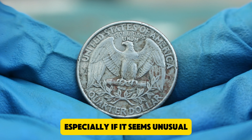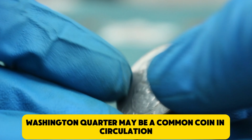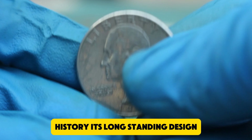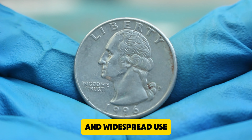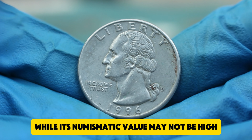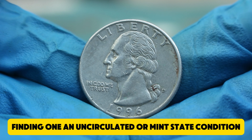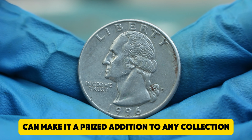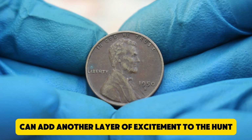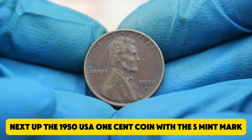especially if it seems unusual. The 1996 D Washington quarter may be a common coin in circulation, but it remains a key part of the United States coinage history. Its long-standing design and widespread use make it a classic representation of American currency. While its numismatic value may not be high in circulated condition, finding one in uncirculated or mint state condition can make it a prized addition to any collection. As always, keeping an eye out for minting errors can add another layer of excitement to the hunt for rare coins. Next up, the 1950 USA 1-cent coin with the S mint mark.